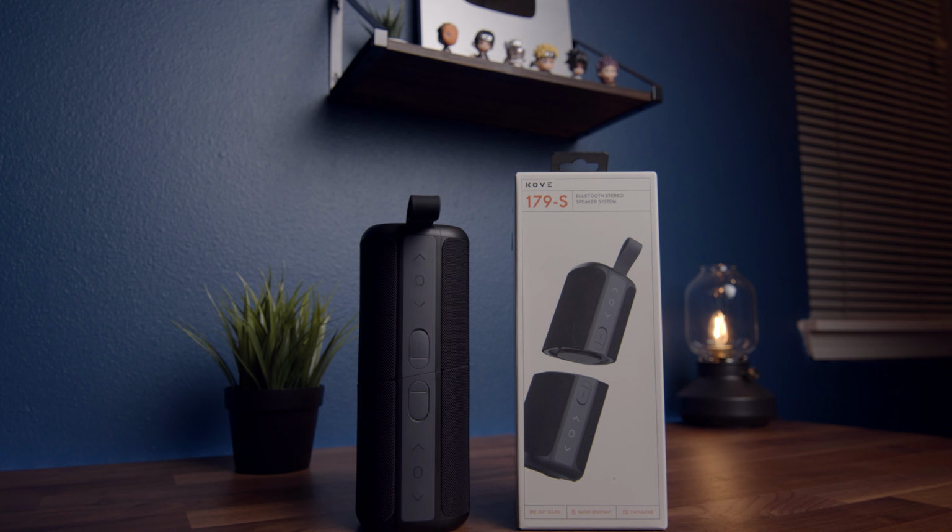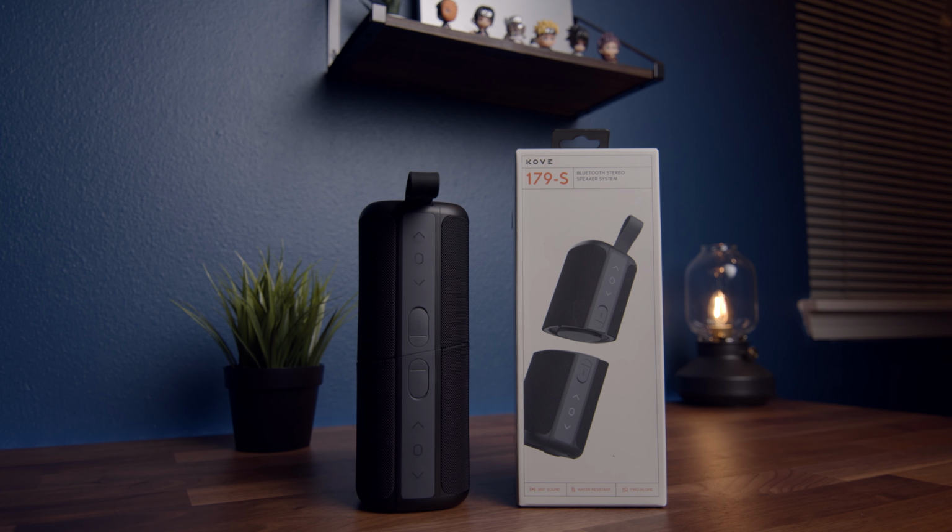Okay, so even though the speakers on the iPad are okay, they're never going to beat dedicated speakers for audio. And that's where this next item comes in, the KOVE 179S Bluetooth speaker.